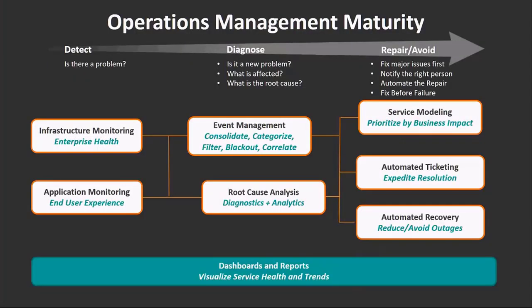This is what I call a maturity map that shows sort of the levels of maturity in operations management. It kind of follows the product progression that Ron was talking about earlier, in that you're doing all of this anyway, whether or not you're using tools, right? You've got to detect problems, you've got to diagnose the problems, and then you've got to repair them, right? And hopefully you get to the point where you can avoid them.